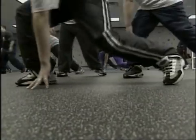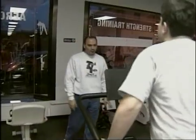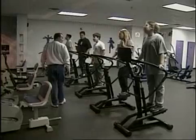With obesity such a problem around the world, a gym owner has found what he thinks might be a solution to the problem. He has opened a gymnasium specifically designed for young, overweight kids. I want to see your arms moving. Take your hands off there, please.